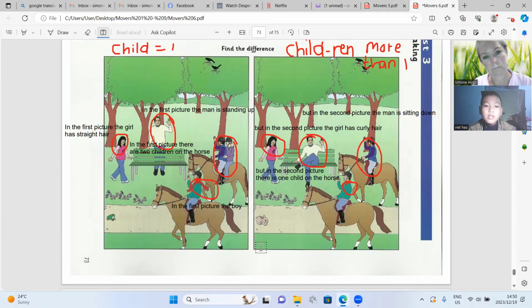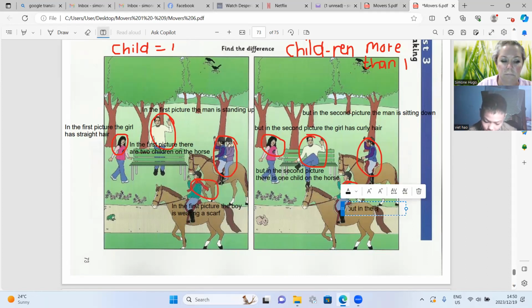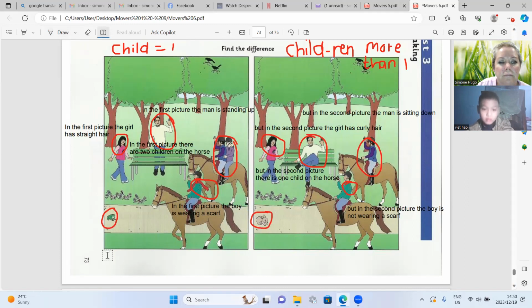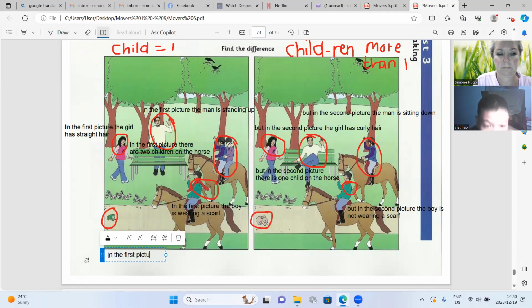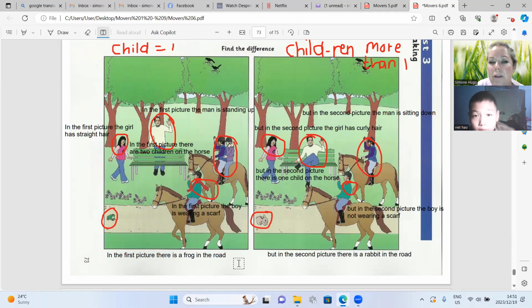In the first picture, the boy is wearing a scarf. But in the second picture, the boy is not wearing a scarf. In the first picture, there is one frog in the road. But in the second picture, there is a rabbit in the road.